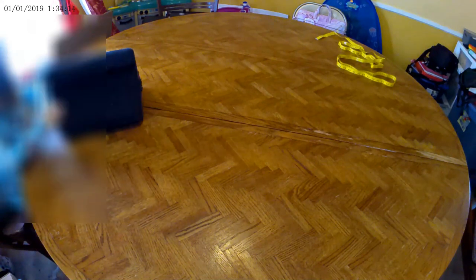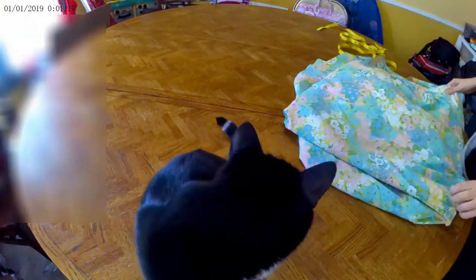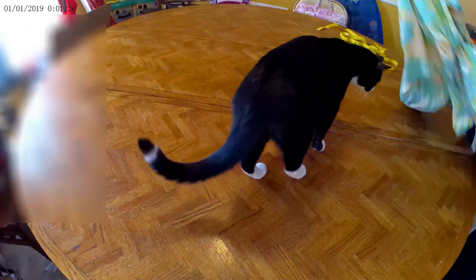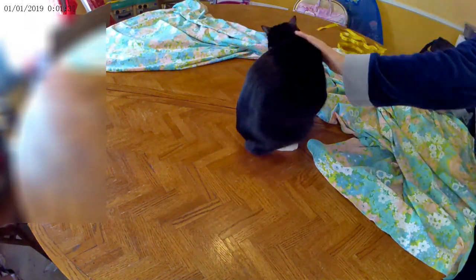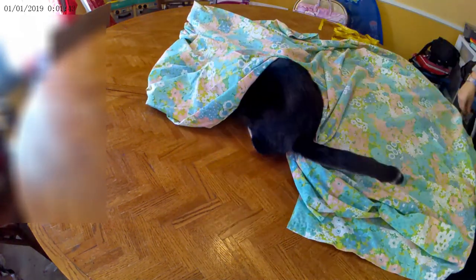Oh, one of my children has decided to join me. Sorry, I blur out her face, but you see her pad moving along the table. And now the cat's here. I can never get anything done. I've switched days, so now I'm on the next day. And I'm cold, so I'm wearing a bathrobe.